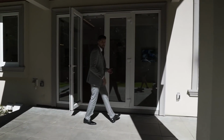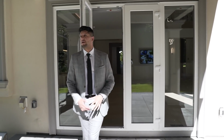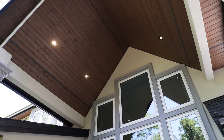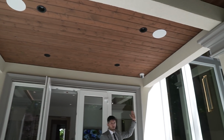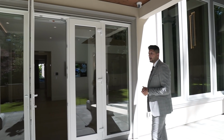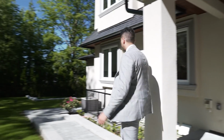So over here we have these doors and these take you into your living room slash your kitchen as well. So over here we got cedar soffits, and some pre-installed speakers up here as well. And of course, you got to have the camera system as well, which lets you see whatever's going on this property. Let's go a little bit further and check out what's down here as well.